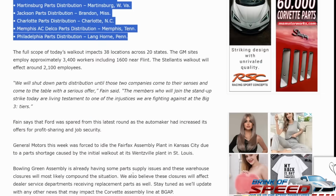So, let's see, it says Bowling Green Assembly is already having some part supply issues, and these warehouse closures will most likely compound that situation. We also believe that these closures will affect dealer service departments receiving parts as well. Stay tuned though, as we'll update you with any other news that may impact the Corvette assembly line at Bowling Green Assembly Plant.